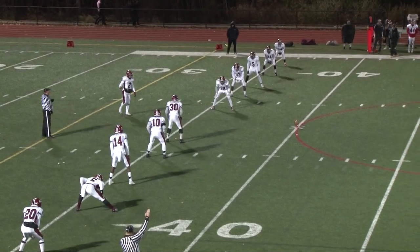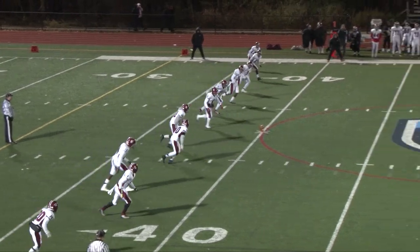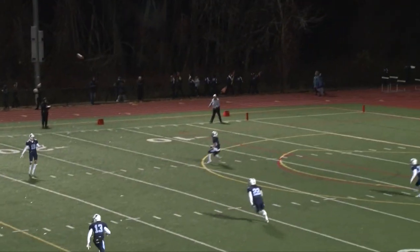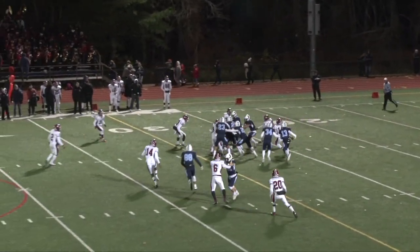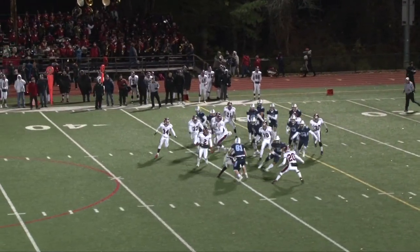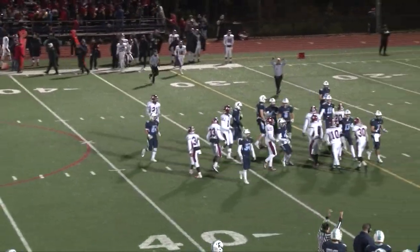It was Marcelo Tenorio with the kick. He was perfect last week against Newton North. He booms that one through. Here's the Brockton kickoff. Franklin takes it at the 15. This is Nally across the 20, across the 25. Wow. Nally puts a move on it and goes down at the 30-yard line.